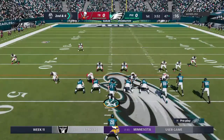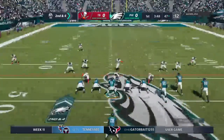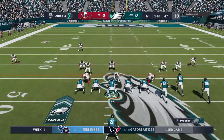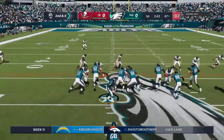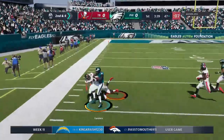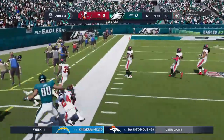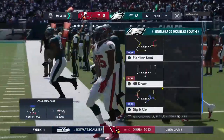6 yards was the pickup on the last completion, so here's 2nd and 4. Right there, 54, right there, 54, Mike. Yeah, you don't want none. Wentz on the give to Sanders. And he'll be out just a yard or two shy of the 30. 16 yards, a first down.